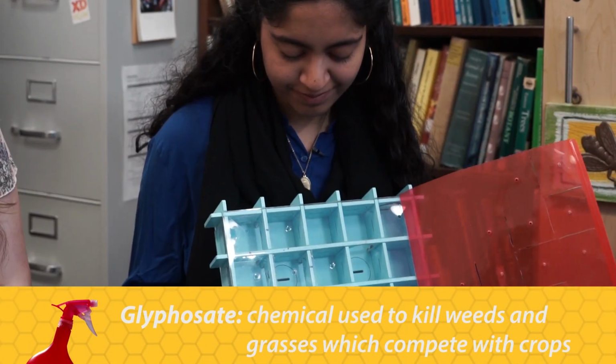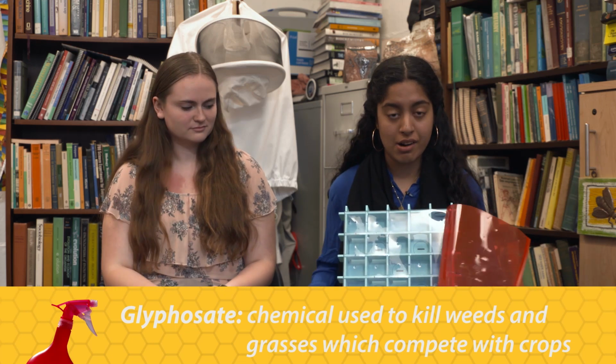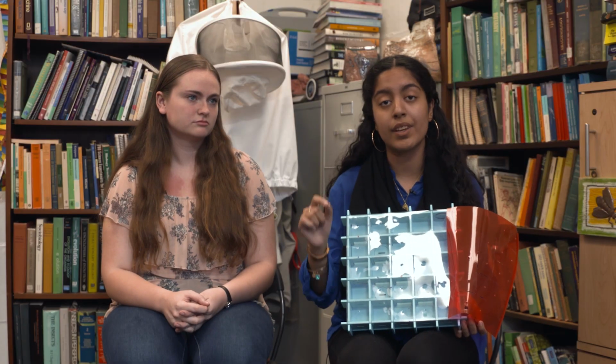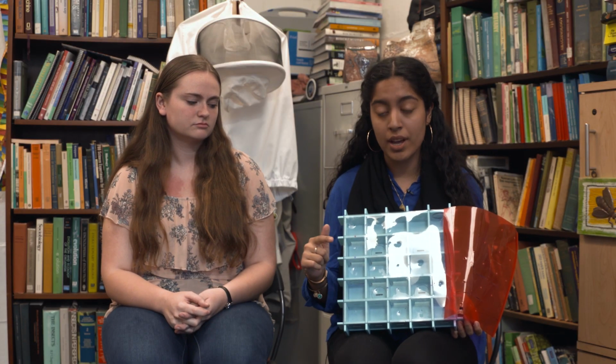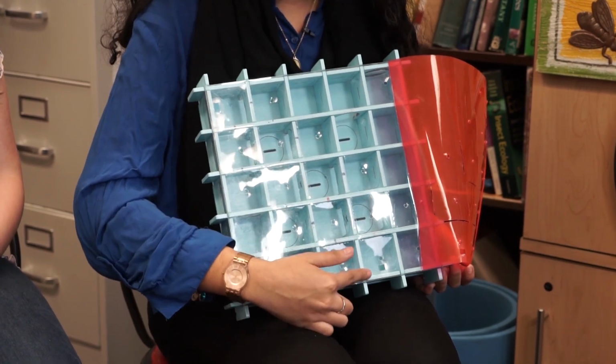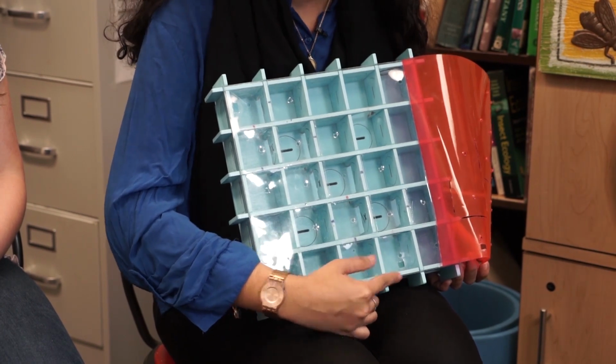We had a control group and then an experimental group where we would give the experimental group a sublethal dosage of glyphosate, and then we would put them in the maze. This maze right here is what we used for our research this summer, and as you can see, it's a 5x5 maze. We teach the bees a specific path to follow, and in the path there are all right turns, and then at the end, once they've reached that said path and that goal chamber, they're rewarded.